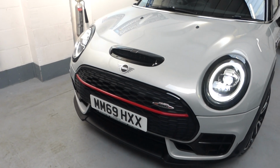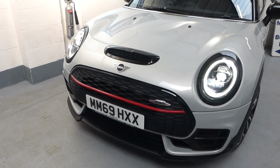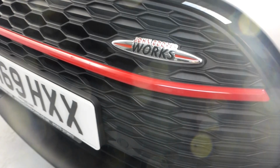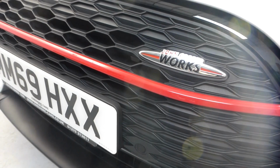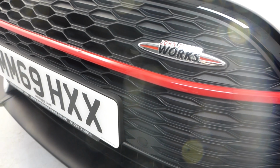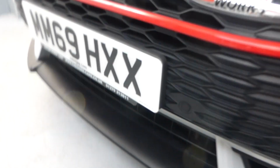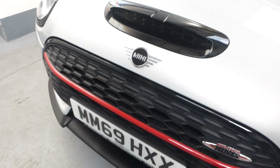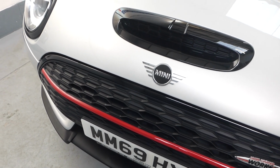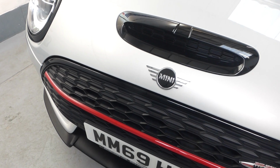MM69 HSXX, sorry. Lovely black grille with the red strip going through the top section of the grille. Sorry about the sunlight just sort of glaring the lens a little bit. The odd stone chip, and I do mean this, the odd stone chip, which we've touched in using a genuine Mini touch-up pencil from an earlier vehicle that was also in white silver.